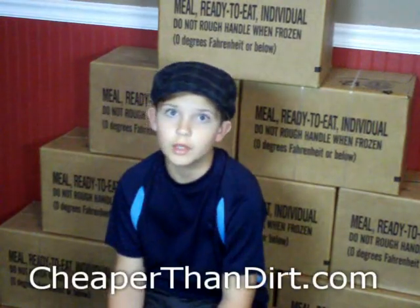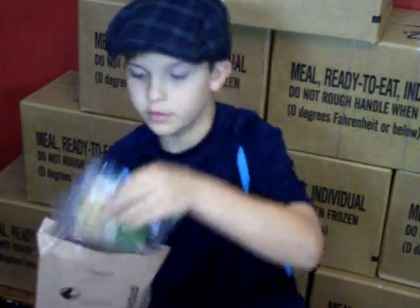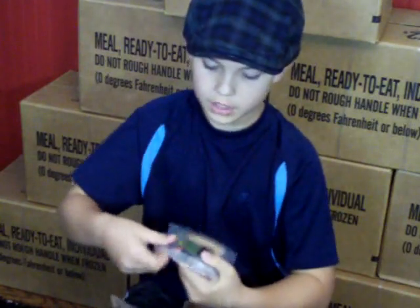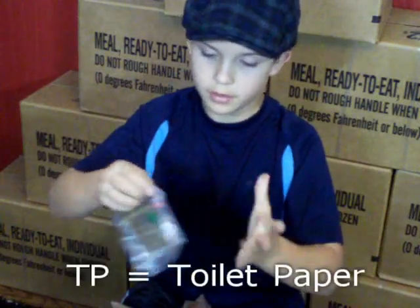We buy our MREs from cheaperthandirt.com, and we buy them by the case. For those who have not seen an MRE, I'm going to show you what's in one. And real quick, I want to point out that we don't take our MREs like this. We repackage ours, taking some items out and only taking one of them. So you have that, which has matches, some hot sauce, some Chiclets, a little bit of TP, stuff like that.